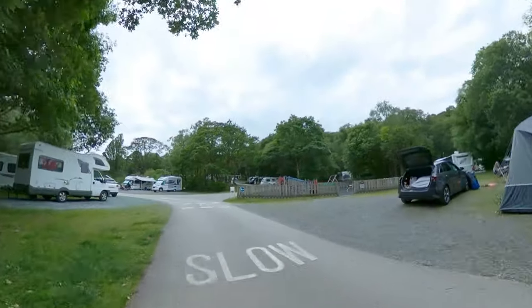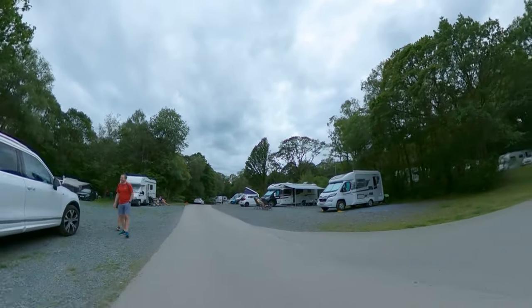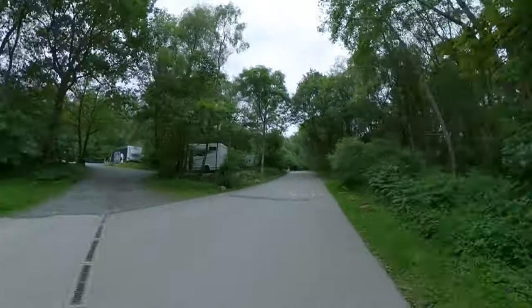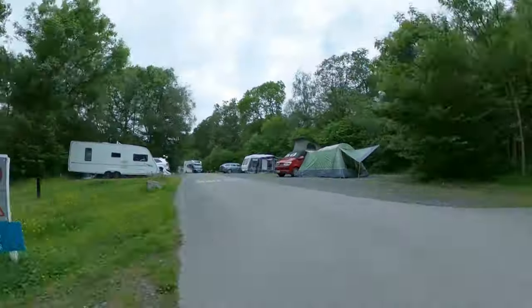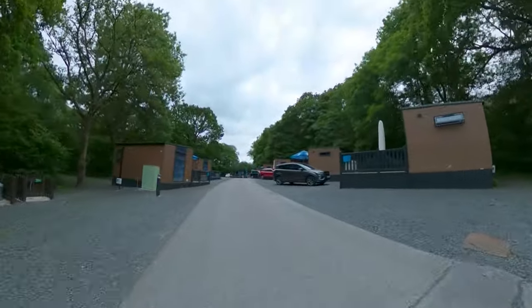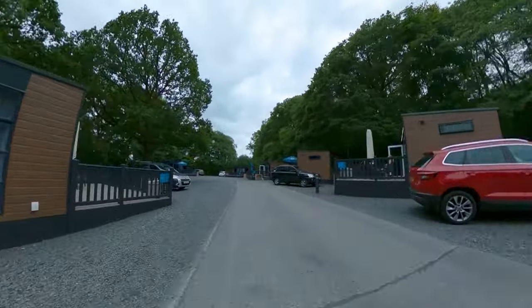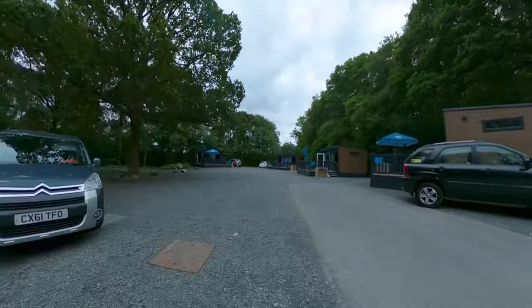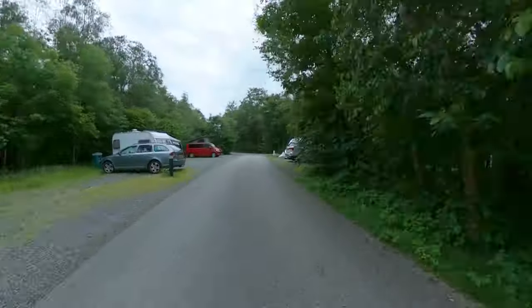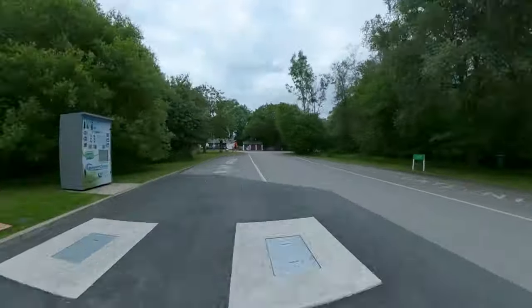The site takes caravans and motorhomes and a few tents. They also have some very nice glamping units for hire too. We found this site to be the perfect stop to explore the local area.